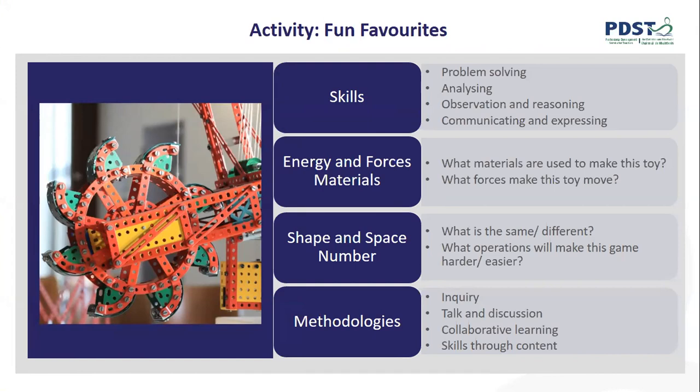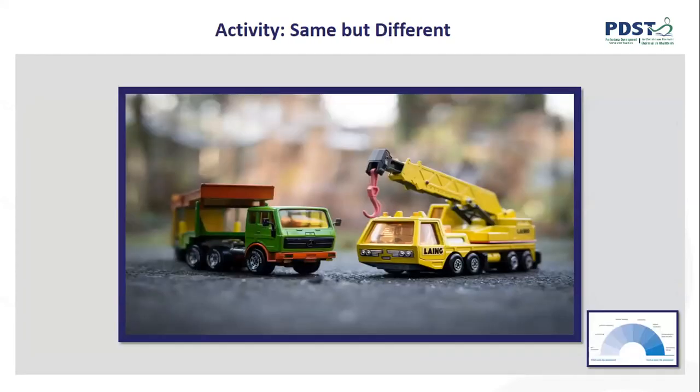In Fun Favorites, we will look at using the theme of toys and games to support the teaching and learning of maths and science skills through content. Through talk and discussion, inquiry and collaboration, we can support pupils' abilities to problem solve, analyze, observe, and communicate and express in content areas such as shape and space, number, materials, and energy and forces. The activity, Same But Different, can be used for teaching skills through content in maths and science in junior, multi-grade, senior, and home learning environments.